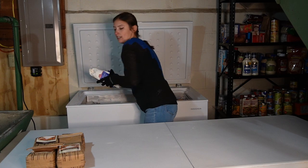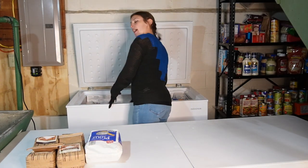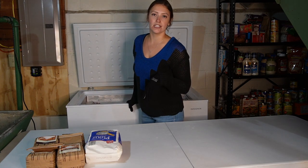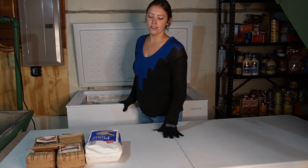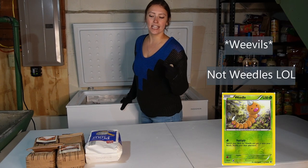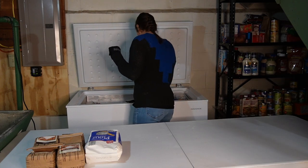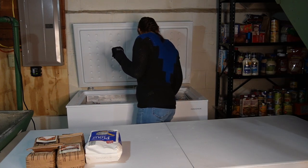And then this is just all-purpose flour, I think maybe from Aldi's. That might be all the flour I have in here. I keep my flour in the freezer until it's time for me to use it because flour can have little larvae in it, weevils and things like that, and putting it in the freezer helps keep that down. So I keep them in the freezer until I'm ready to use them.